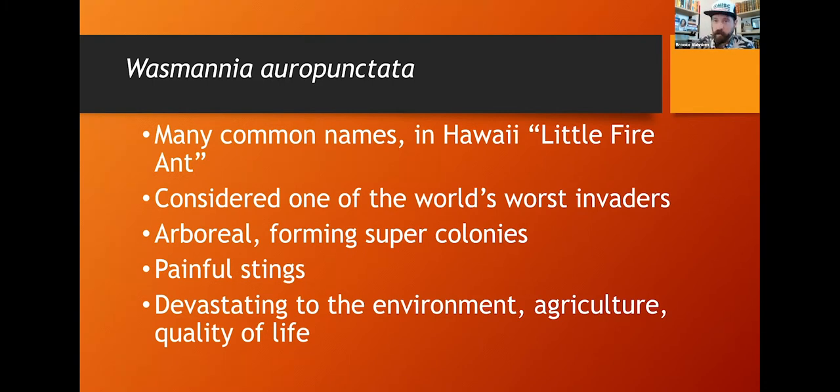And they sting, of course. This is not like a tropical fire ant sting, which is a larger, more painful sting. What happens with the little fire ants is that they rain out of trees, they cover their victims, and then they all start stinging at the same time. You develop these rashes that are itchy and persistent, sometimes for weeks into months. They are devastating to the environment, agriculture, and quality of life.